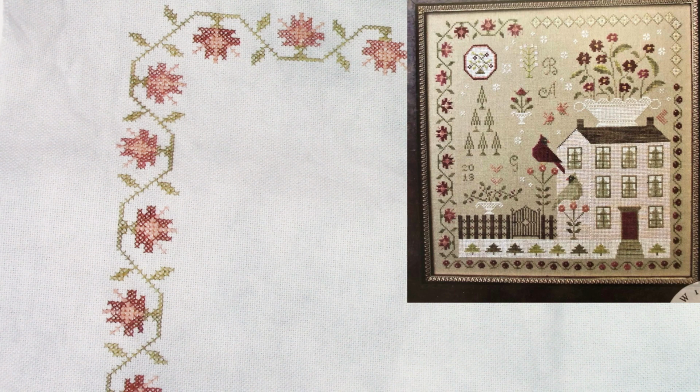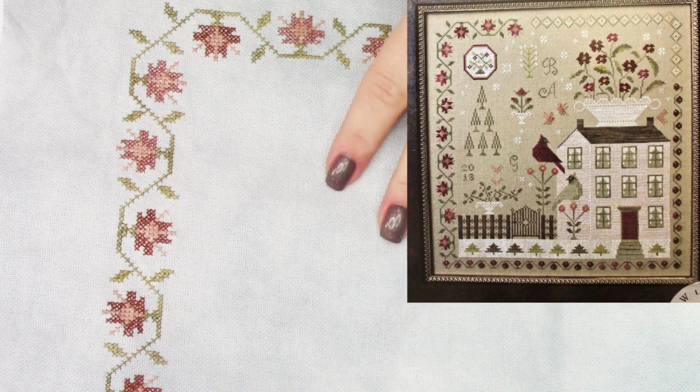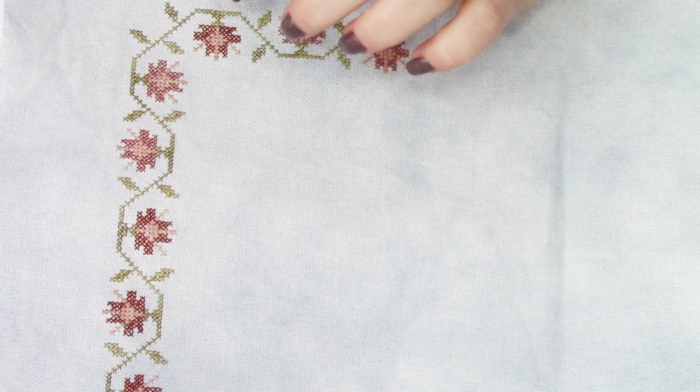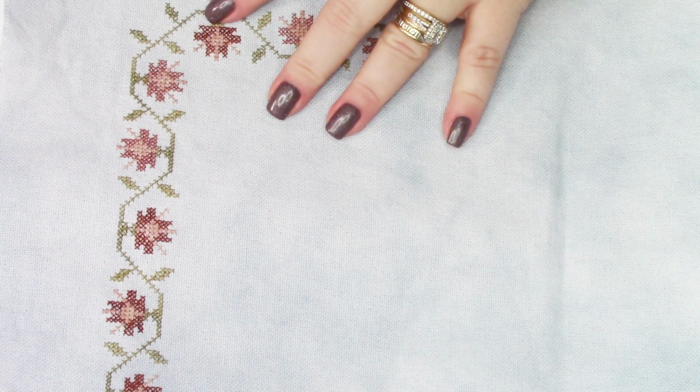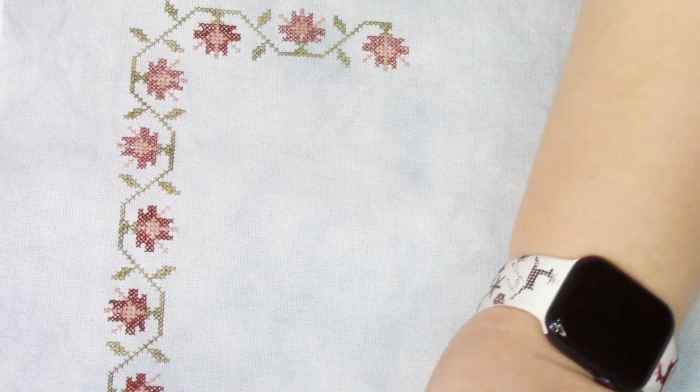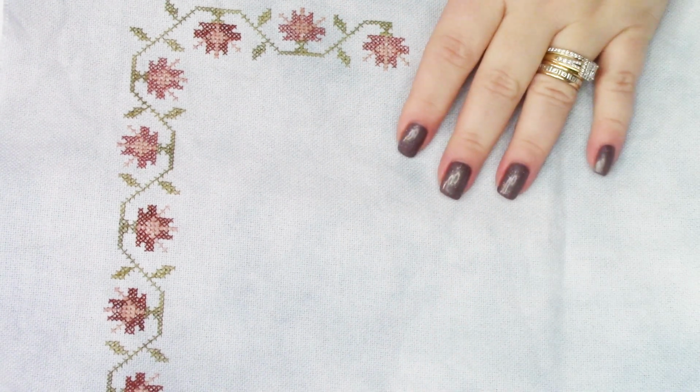Next I worked on Winter Rose Manor by With Thy Needle and Thread. Here's what the full design looks like, and as you can tell, I really liked this pattern. I'm stitching on a hand dyed piece of 28 count Lugana, which is different for me, so maybe that's why I was enjoying it. I was enjoying doing something different than the rest of mine probably. This is stitched one thread over 2 on 28 count Lugana, and I had this kit for months and months, and I was so excited to finally start it.